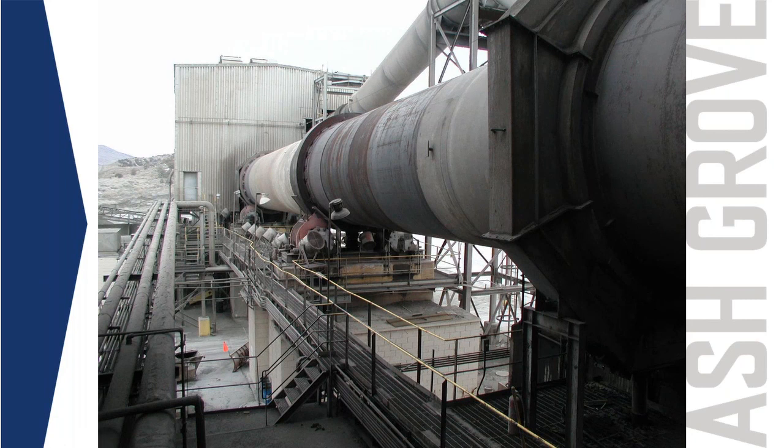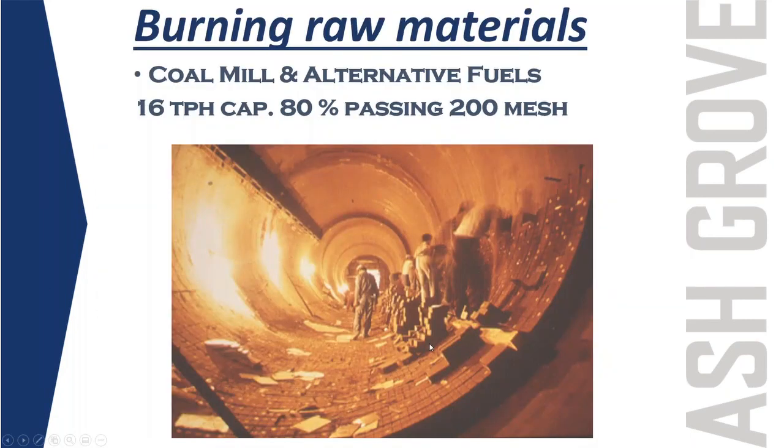The kiln is refractory lined. Got a picture of the inside of a kiln here. You can see this is an old picture. This isn't how we install the brick anymore, but it's lined with brick like this on the inside to protect the steel from the extreme temperatures. The temperature inside the kiln can be about 2,750 degrees Fahrenheit, so very, very hot.